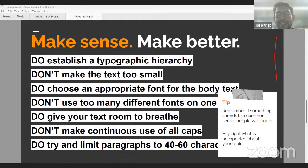The next one is, do choose an appropriate font for the body text. Think about this. The tip also, I've placed it on top of the text here. I haven't bothered to move it out of the way. Right? Why would I do that? Because that's what people do. They'll make something of a certain font size. They'll choose the wrong font and they'll place images on top of things unnecessarily. So we don't want that to happen.